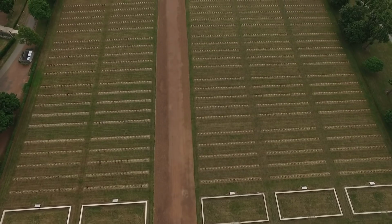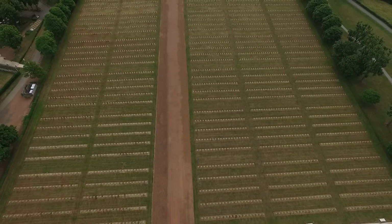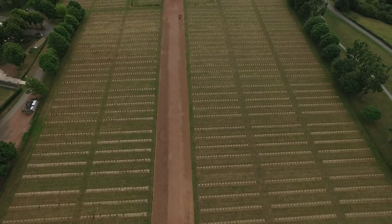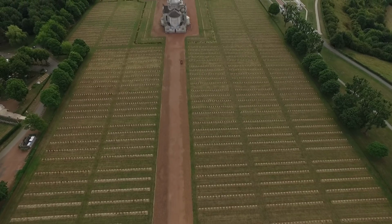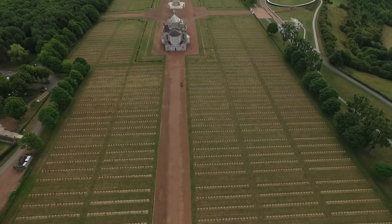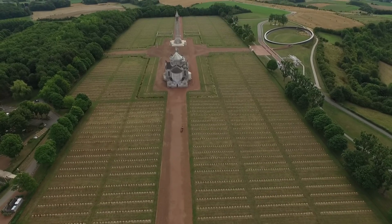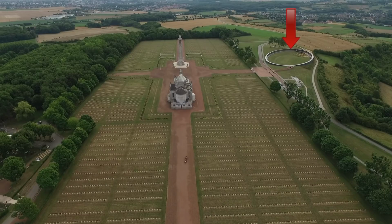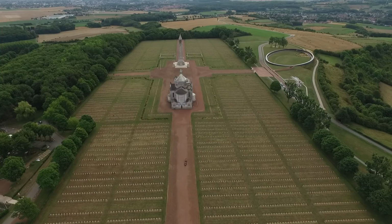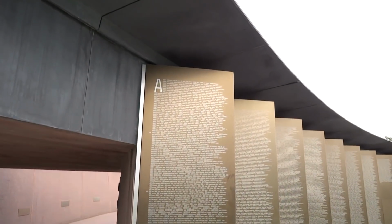And as we pan up now towards the north, the direction in which the French were attacking, we get an idea of the sheer scale of the casualties to take this hill. For every marker that is there, another 50% actually died in capturing the hill. To the right, see that circle there? That is a new memorial for the centenary of the First World War, called the Ring of Remembrance.